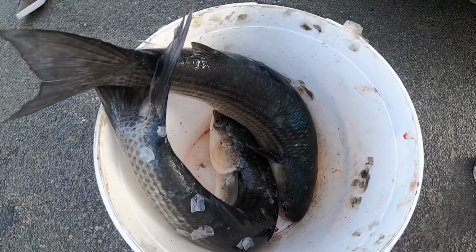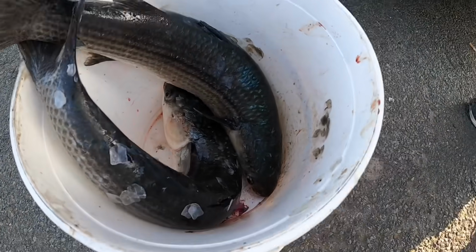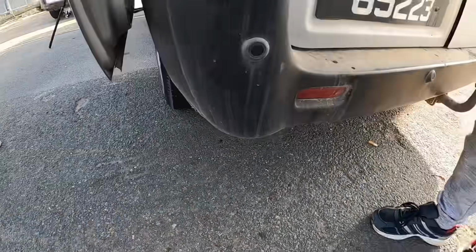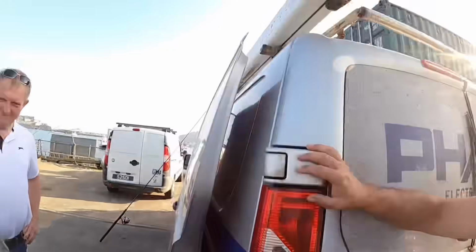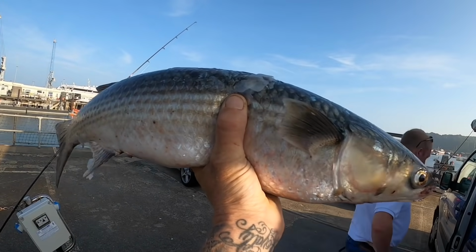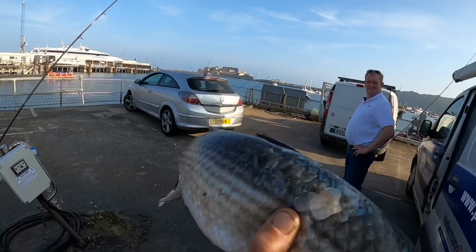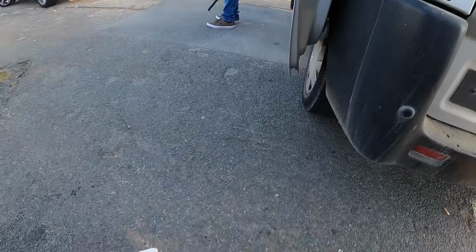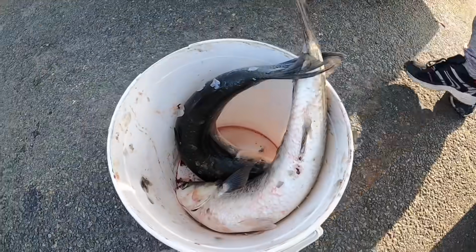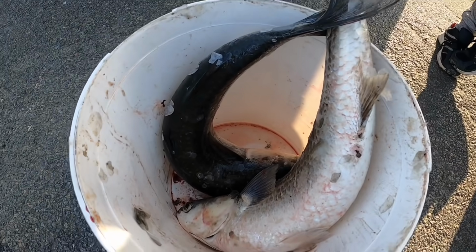So, guys, here's the finlets that they're catching. Absolute beasts, these are. Check the size of these out. They are absolute monsters. They're that heavy, they're struggling to get them out. 6'3", that one. Look at that for a fish. That's an absolute beast of a fish. I bet they go well, chaps. Never caught one of them, guys. Wouldn't mind catching one. Anyway, get back to the fishing.